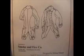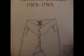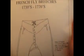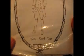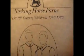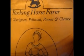A regimental coat, more breeches, French fly breeches. I almost said French fry. Good, Heather. Let's see, man's frock coat, century waistcoat, and whoops, what's going on with the lighting here? Short gown. There we go. Petticoat, pinner, and chemise. So I got all of those. I brought them all home.